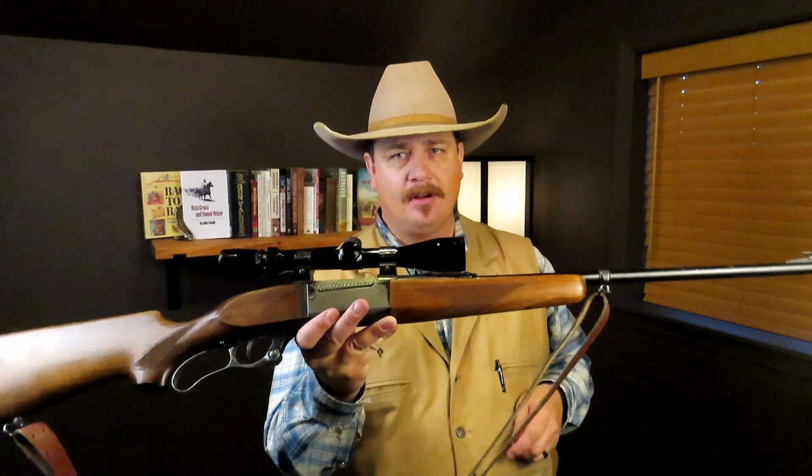Now I'm going to give you a little bit of background information on these two rifles. This one, of course, is the Savage Model 99 in 300 Savage, and that cartridge is right here.